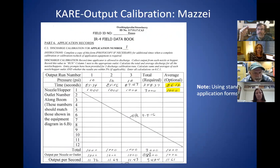Oh, so you're watching it as it's dropping. Yeah, you start at 4,000, and when it gets down to 3,000, you stop the stopwatch. Excellent. That's a great idea, because that way you're not worrying about it sucking air or anything and affecting the flow rate, right? Yeah, and you have the system all hooked up and running, just like when you're going to do the application. Yeah, great.